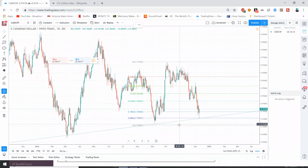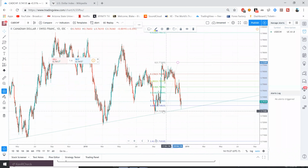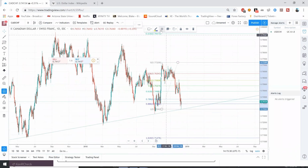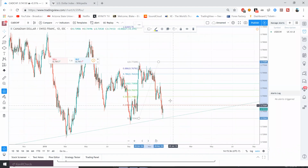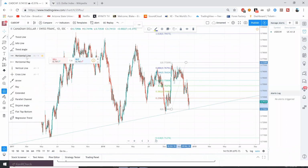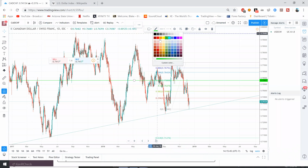So now it looks like, I don't know what to call it, CAD-C? Okay. Looks like CAD-C could be coming up here, at least to the 618 level. Actually, wait, we have to redraw this. Let's see, if we're looking to buy. For the buy, wait, let's look at the golden zone first. That's the most typical place it would go to. We want a blue line.